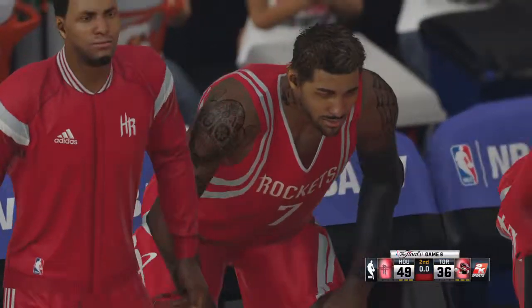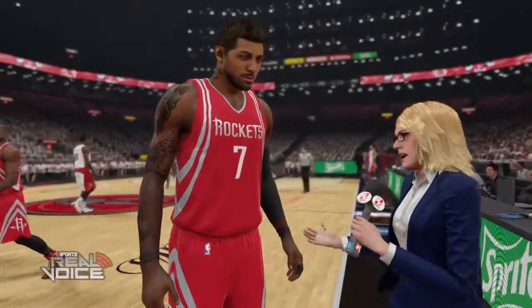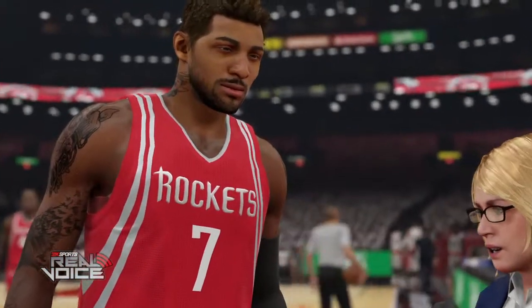And we've reached halftime in this one. Houston on top. The only accurate way to describe your interior defense was dominant. Were you looking to set a tone with all of those block shots?